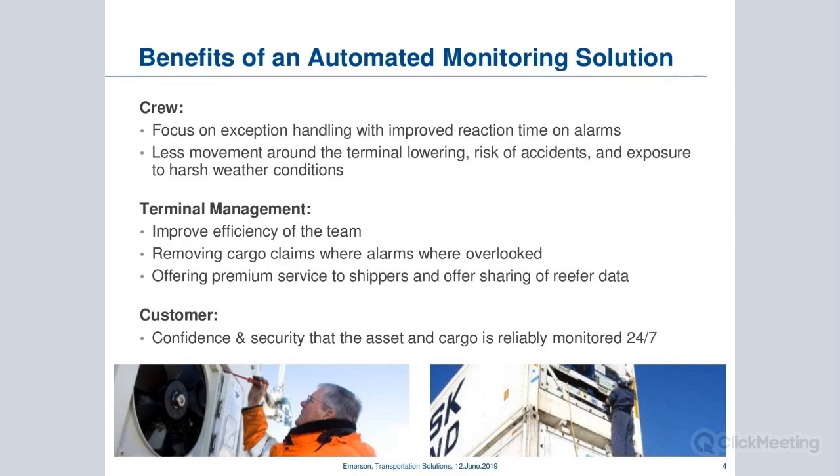Firstly, the crew on the ground would have a huge impact on their daily routines. All reefers would be monitored from one central user interface, freeing up time for the crew to focus on exception handling and improving reaction time. This would also minimize the impact of any alarms or malfunctions to the cargo being transported. Also, having a full site overview means that the crew would have to move less around the terminal, lowering the risk of accidents when going upstairs and going where heavy equipment is being moved, and also exposure to harsh weather conditions, improving the overall health and safety for the crew on the ground.